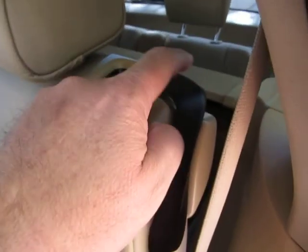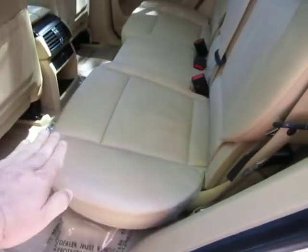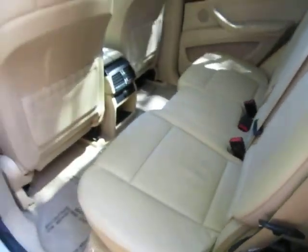This one is to gain access to a third row. This one is for reclining. And then there's another one down here, right in the center, which is to slide the seat back and forth, okay? Let's continue on to the back.